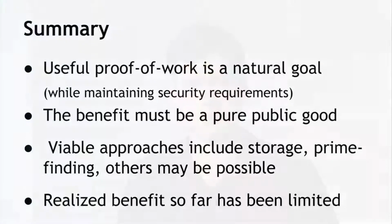So the idea would be to use the Primecoin storage-based puzzle in order to reward miners for actually storing copies of the unspent transaction output database. This would reduce the marginal cost of being honest versus just mining for the sake of getting all of the rewards. So to summarize this section, having a proof of useful work is a very natural goal, but the challenge is to have this secondary side effect while still maintaining the essential security requirements.